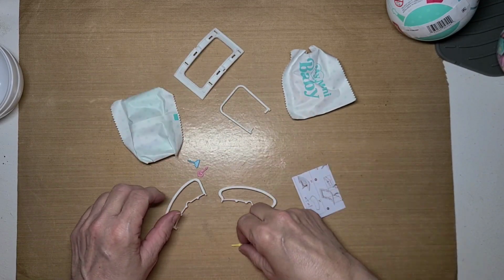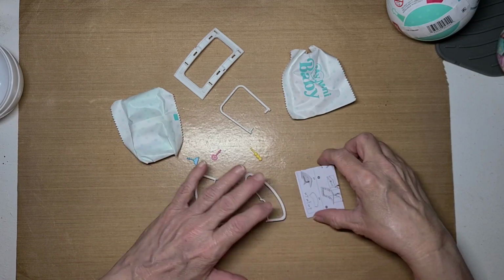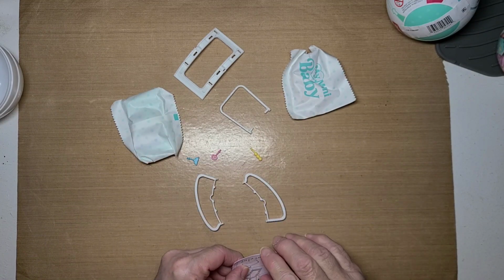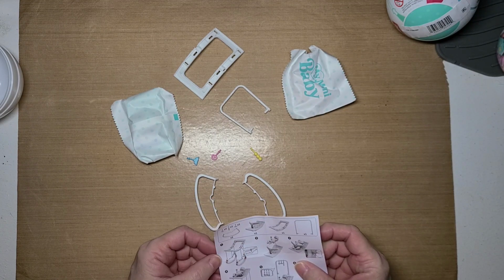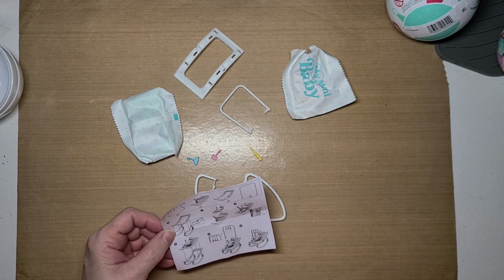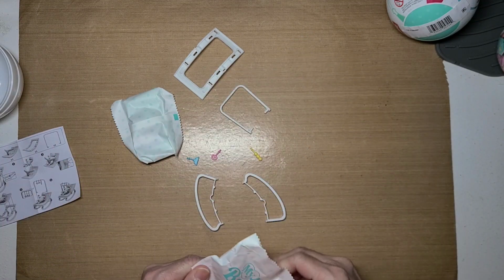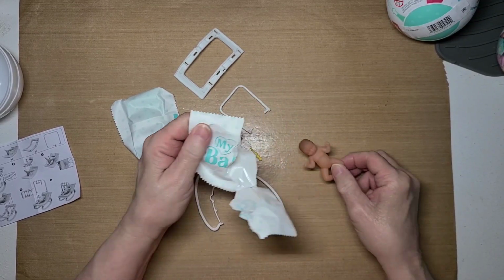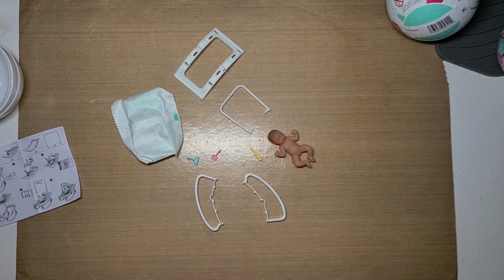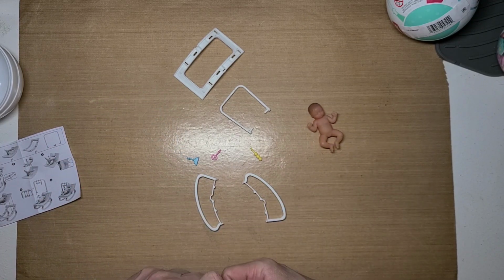We have the little rocker. I think this is what I had instead of the bouncer. Is this the bouncer? What is this? Yeah, the little baby rocker. I think this is what I had on the other one. Let's see. Ow, Macy, you're hurting me. There's the baby.